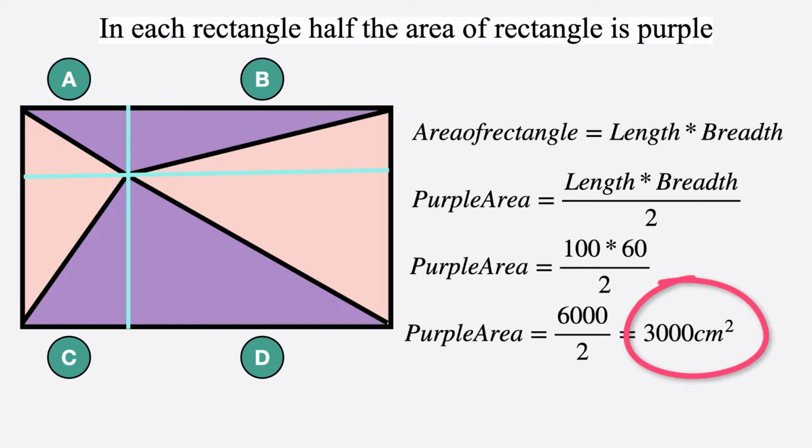We can easily solve this problem by conveniently dividing the flag into 4 rectangles.